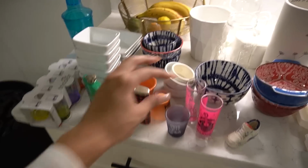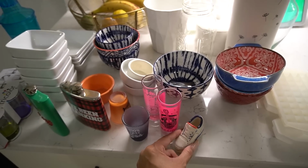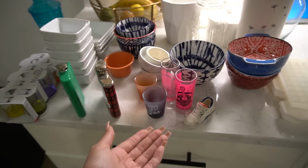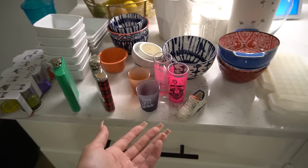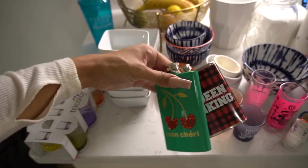Do we really? I do want to keep my little souvenir ones, but I don't drink out of these. They're just souvenirs, so maybe I should put them elsewhere. But then what's the point of having them if I'm never going to use them or look at them? I don't know. And I have so many of these clear shot glasses. Do I really need this whole other set? These I've never used in my life. I think I can definitely get rid of these.